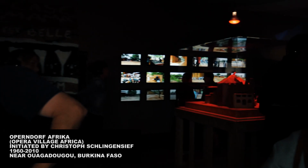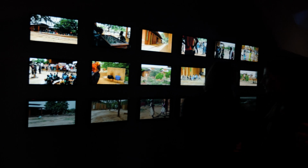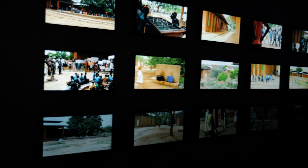I also found refuge within the project room that presented the artistic activities that take place at Operndorf, Africa in Burkina Faso. I welcomed this access to a dynamic world of art and artists seemingly far away, and yet functionally the same as that which surrounded us here at the fair.